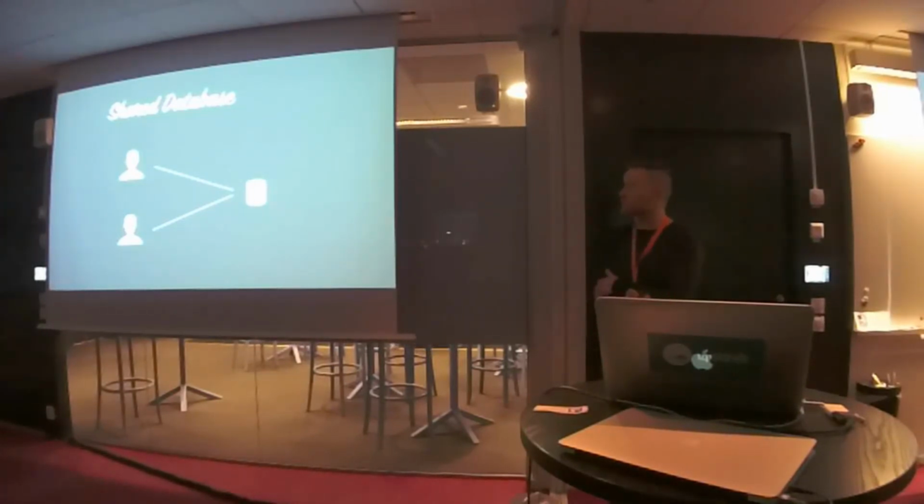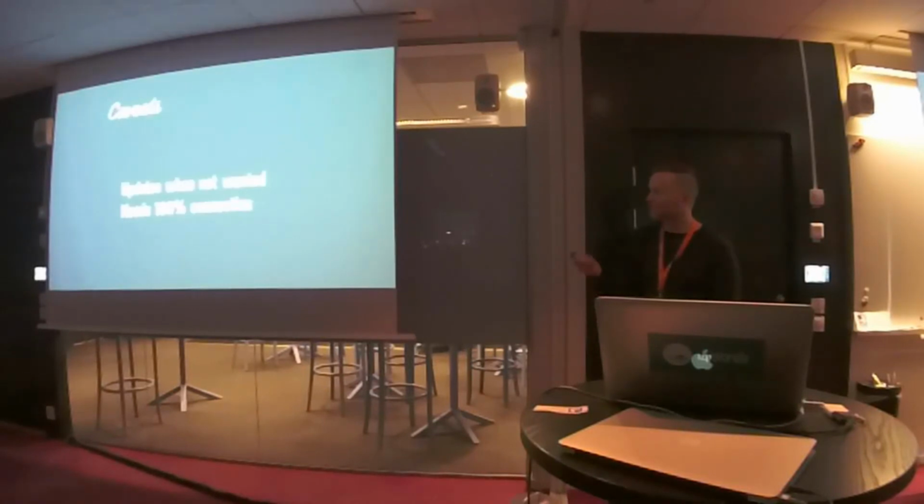And one way to do this is to just have one remote database and everybody is connected to that database. So every time there is a change in the database, everyone just gets it immediately. But it's not really a perfect solution.